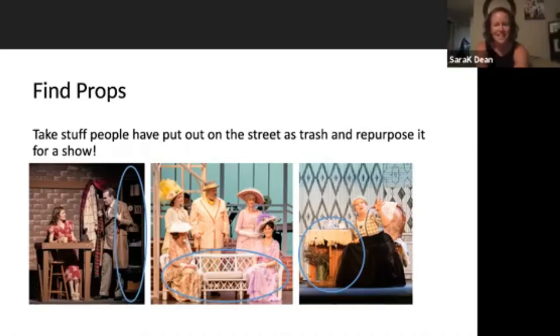My specialty is finding the stuff on the street and repurposing it for the theater. So the middle picture is from My Fair Lady, which was back in 2017, and this was the first show that I was involved with. I was literally driving down the street in my neighborhood and stopped, looked at this couch and went, hey, that's perfect. So we painted it white.